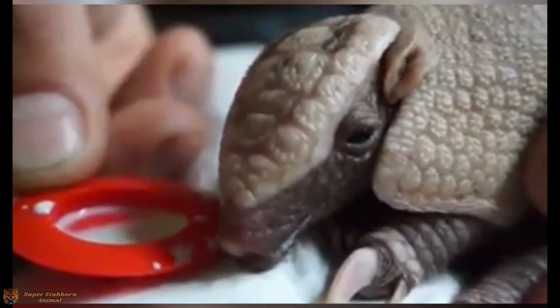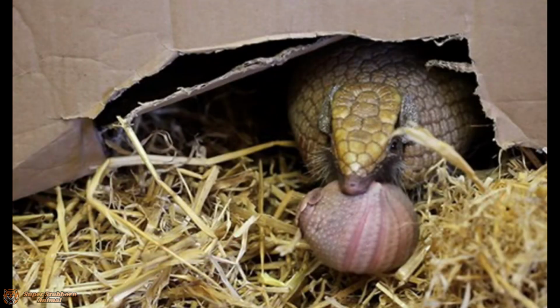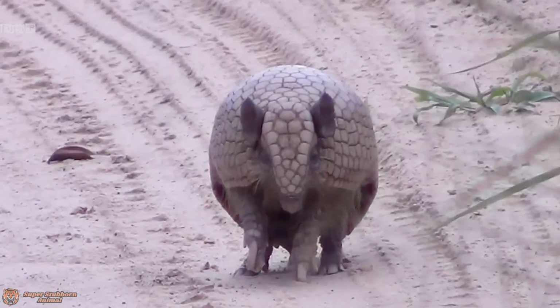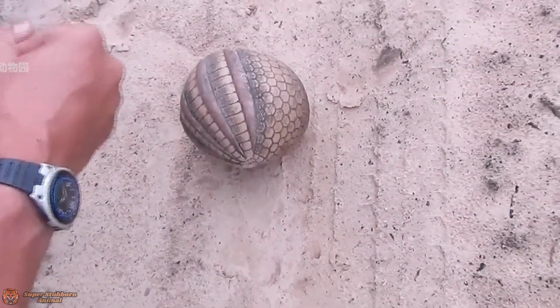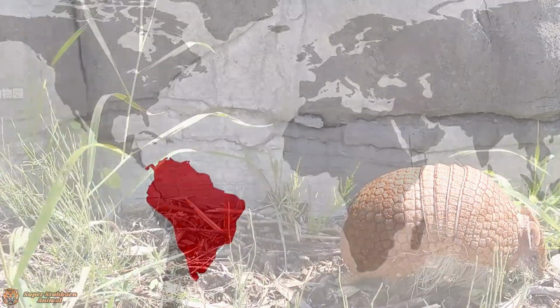Let's dive into their water skills. Armadillos are surprisingly good swimmers, but that's not the weird part. The weird part is that they can hold their breath for 6 whole minutes. This isn't just useful in rivers. Sometimes when the terrain gets muddy or flooded, they simply walk underwater, casually, like tiny armored submarines.